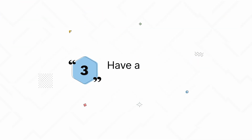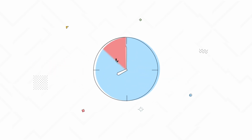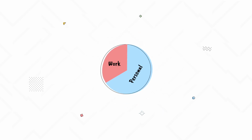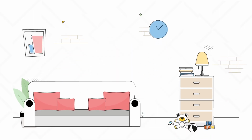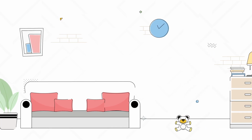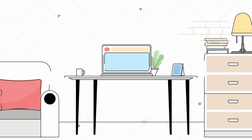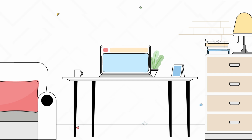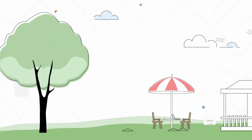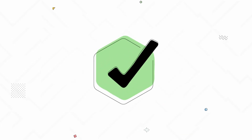Have a separate space to work. Helping your mind differentiate between work and personal time is essential while you are working remotely. Having a designated place in your home where you can work peacefully is the first step towards achieving it. All you need is a workstation that's comfortable, has fewer distractions, and preferably isn't your couch. It can be your room, your garden, and even your garage. As long as it helps you get the job done, you should stick with it.